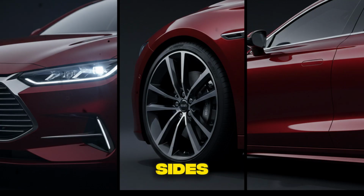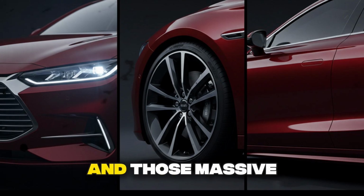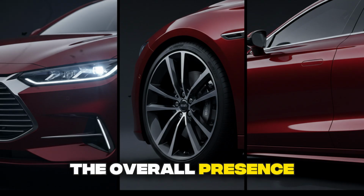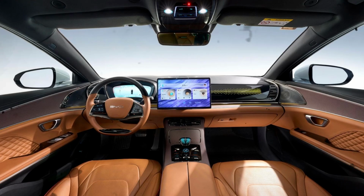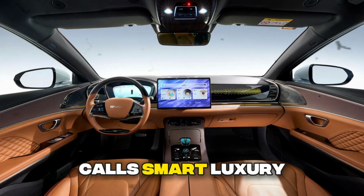Move along the sides, and you'll notice strong character lines, hidden door handles, and those massive 20-inch alloy wheels that visually stretch its profile. The overall presence? Somewhere between a Porsche Taycan and a Lucid Air. Elegant, but confident. Step inside, and you're greeted with what BYD calls smart luxury.